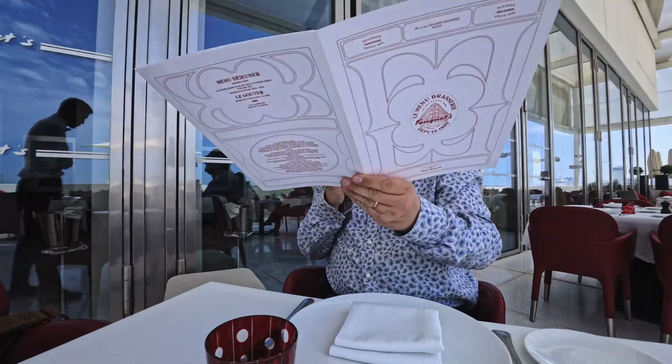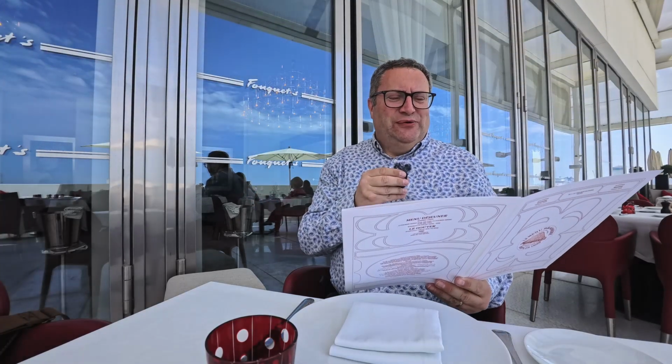I have the business menu, but I'm also going to have a quick look at the a la carte. Thank you very much. All looks absolutely magnificent, as you would expect. Fouquet's is of course a really famous French brand and a magnificent restaurant, so let's just have a look at the menus. There's a business menu, and you can choose either 3 courses at 220 dirham, which is around about £46, or 2 courses, starter and main course, 165 dirham, which I think is around about £35.